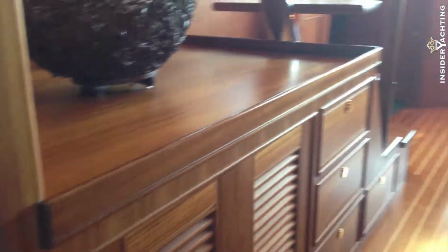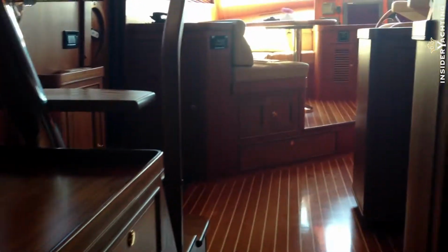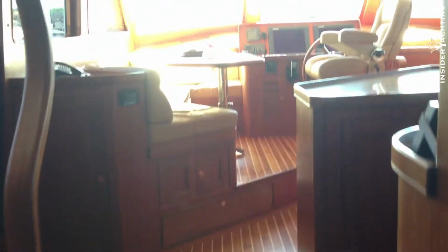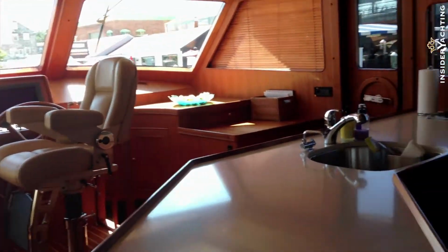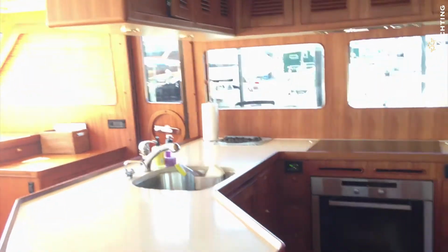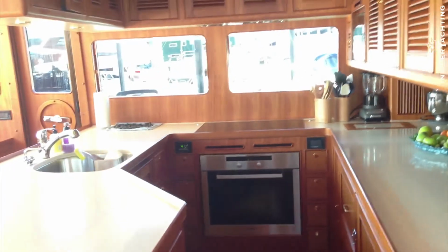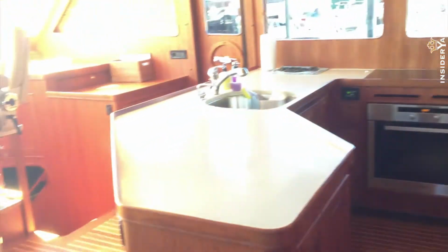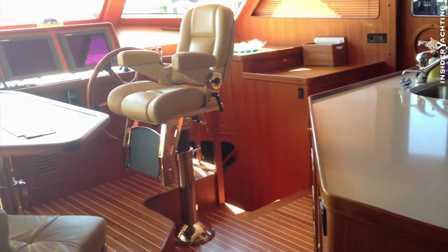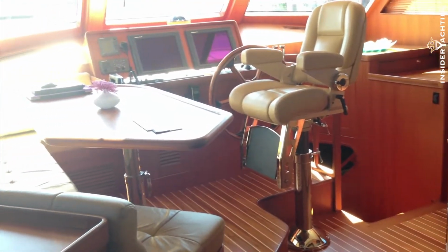Moving around, this is down towards the VIP cabin, the center VIP cabin. Kakawi is unique in that she has 4 cabins, but 3 of those 4 cabins are huge VIP cabins, so she's really set up well. You can quite comfortably have 4 couples on here, and 3 of them will have a nice big VIP room.